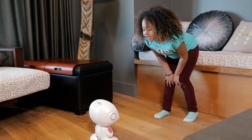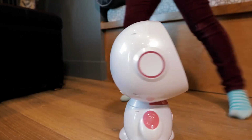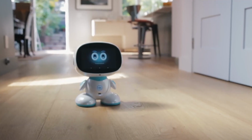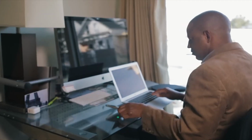Misa is a great companion for kids. It speaks in a cute voice, is fun and engaging, and can even have karaoke sing-alongs. Oh, and it loves being patted on the head. There's so much Misa can do for your family.